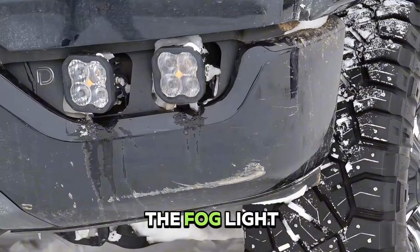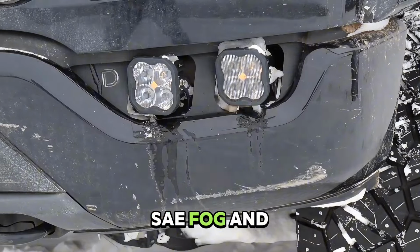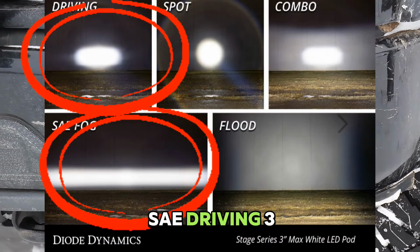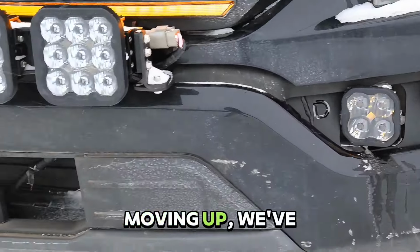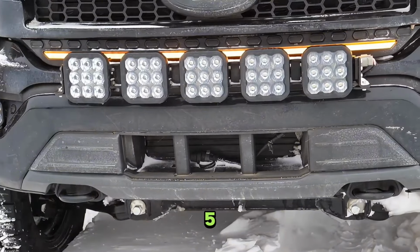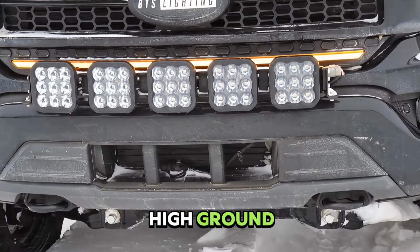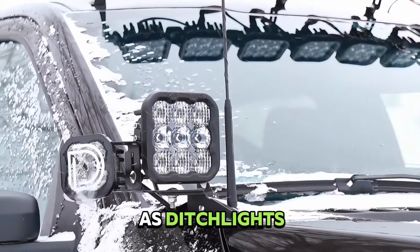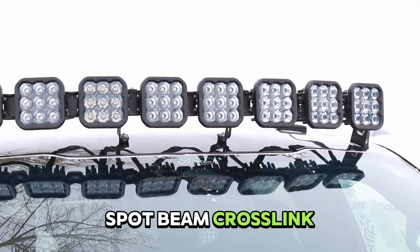Right here in the fog light slots, we've got the street legal Diode Dynamics SAE fog and SAE driving 3-inch pods. The lowest lights on our rig. Moving up, we've got the SS5 5 pod crosslink on the bumper. And for the high ground, SS5 combos as ditch lights and an 8-pod SS5 spot beam crosslink on the roof.